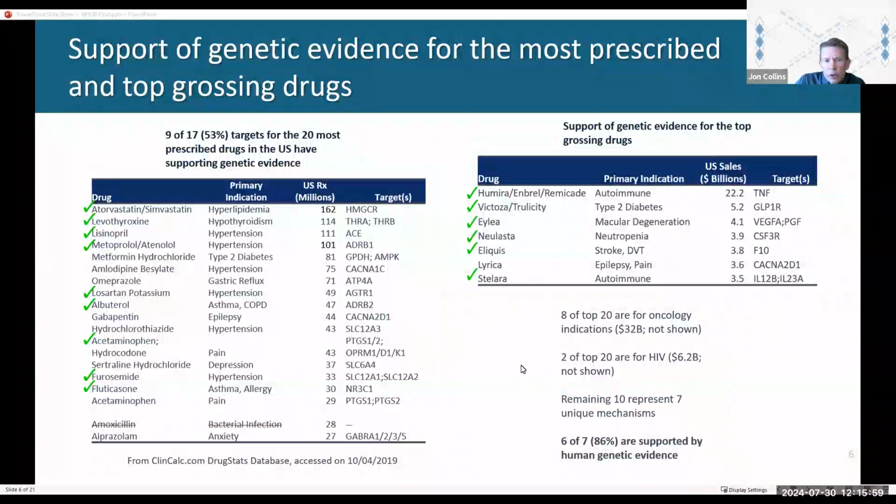So there's reason to believe that trying to get an early read on the link between your target and a potential indication using human genetic data will really increase your odds of getting to approval of a product.